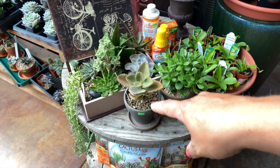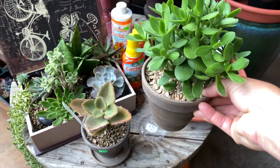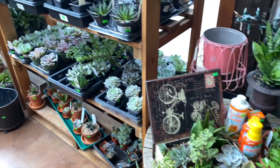Then there's always some really cute pre-potted things to pick up. It's nice to find a little gift. Like if you need to come find a little gift quick to give to somebody and you don't want to put something together, it's nice to find a few things like that.